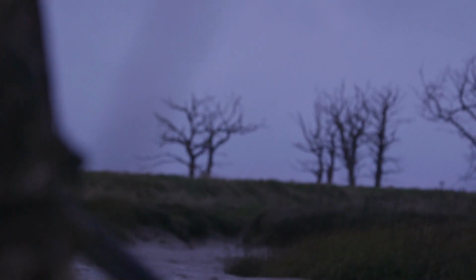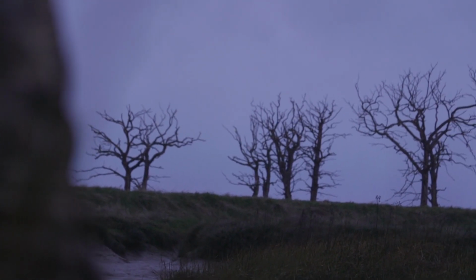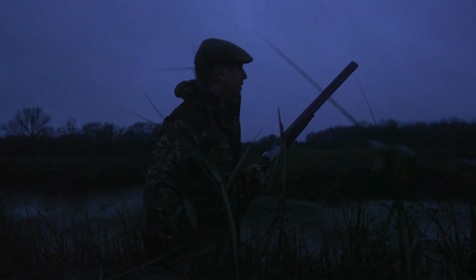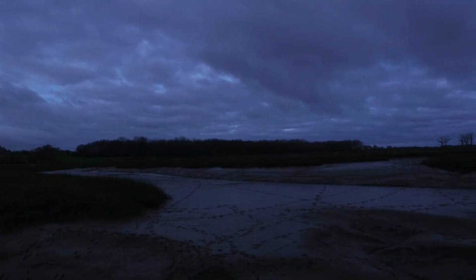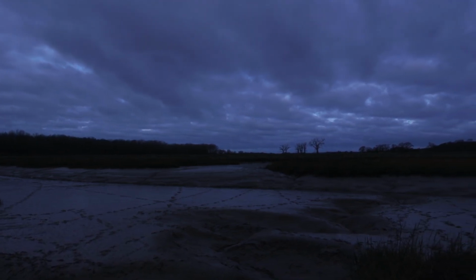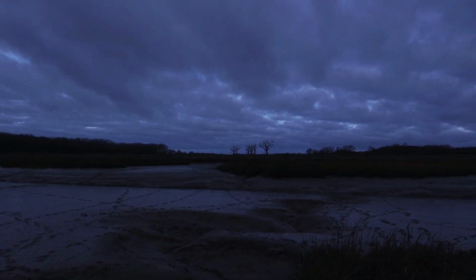The main estuary is away to my front, and this is a side creek running through the South Essex countryside. It's low tide, so we can get right down to the water's edge and see what we can see.